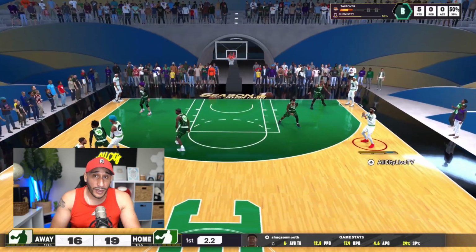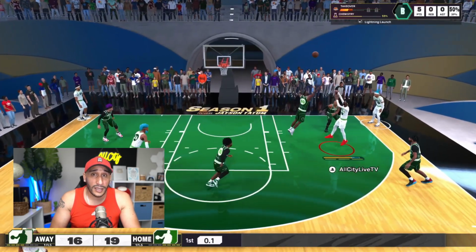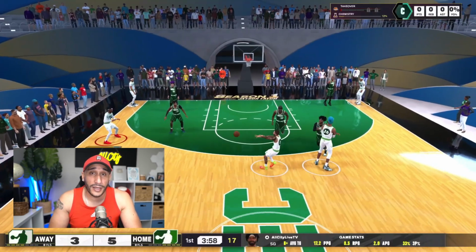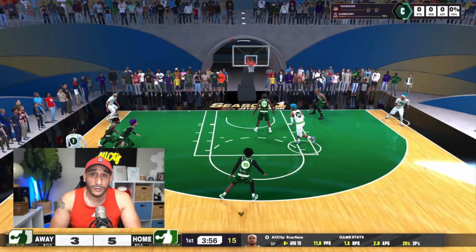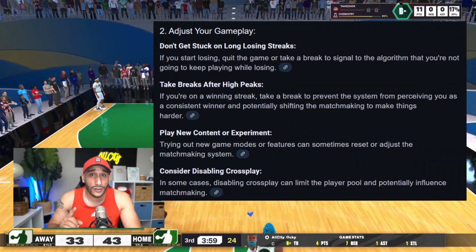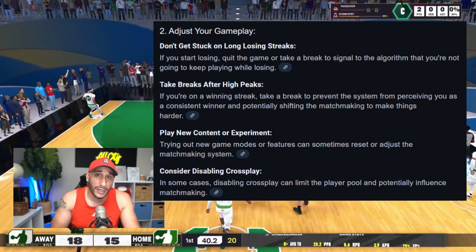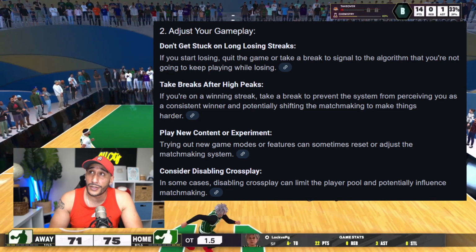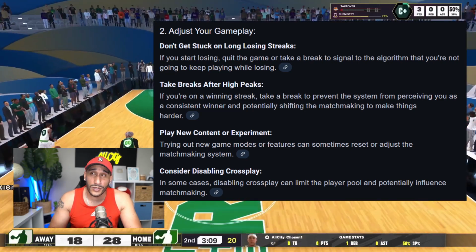All of this info and player data is being individually retained by 2K in an effort to manipulate your personalized gameplay experience on NBA 2K25. And lastly, we'll talk about how you guys can adjust your gameplay so that you can manipulate the whole EOMM system. There's 4 things that you can consider, and the first says don't get stuck on long losing streaks.